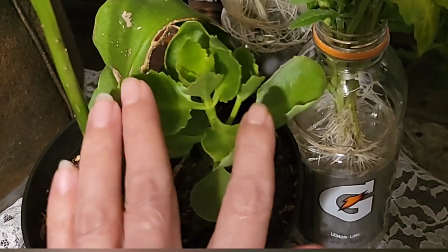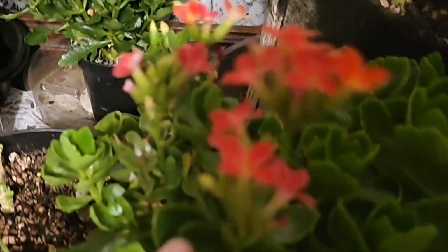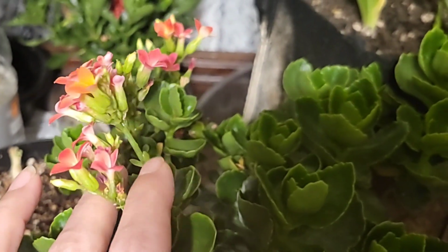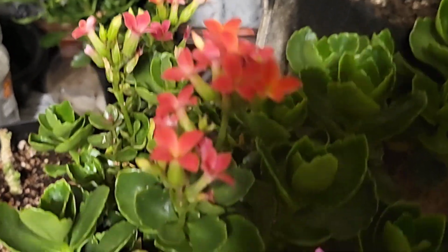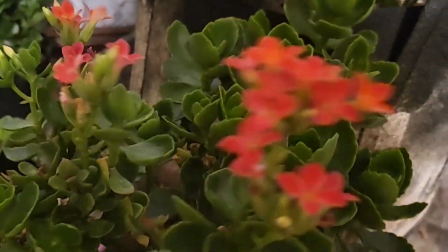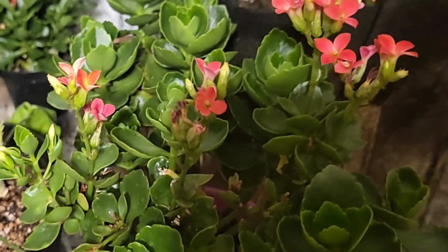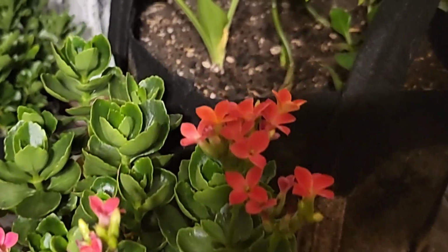This is actually a baby of this one. So I just took one of these, actually, a dead head. When I took it off, I stuck it in the soil. So it does very well. They do take a lot of water, a lot more than I thought a succulent would need. But yeah, we'll get into the watering thing that I've run into here in a moment. That's why it's going to be a little longer.